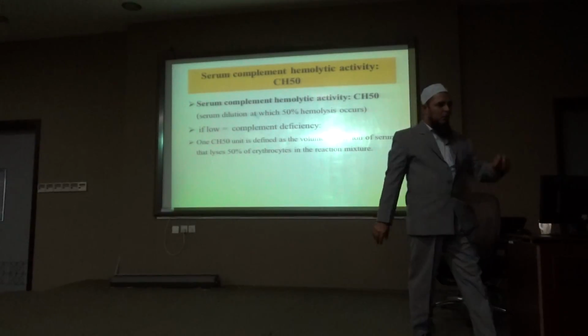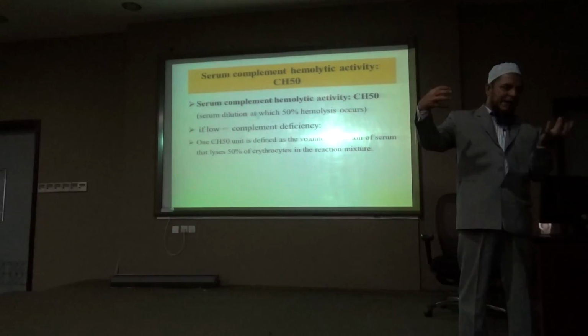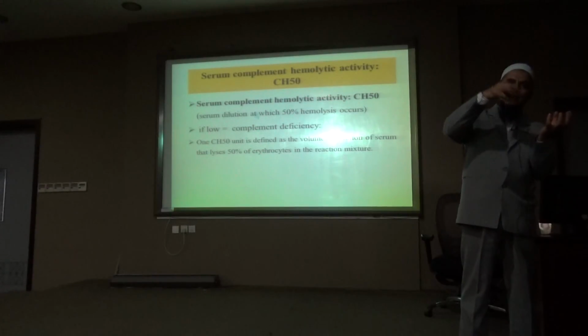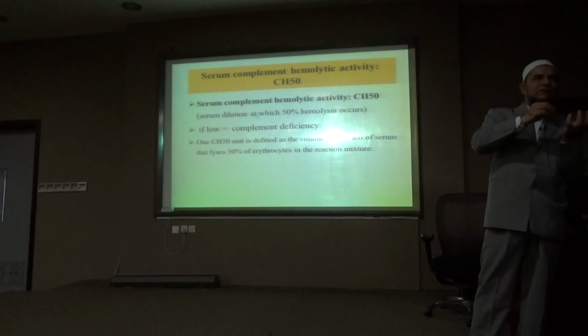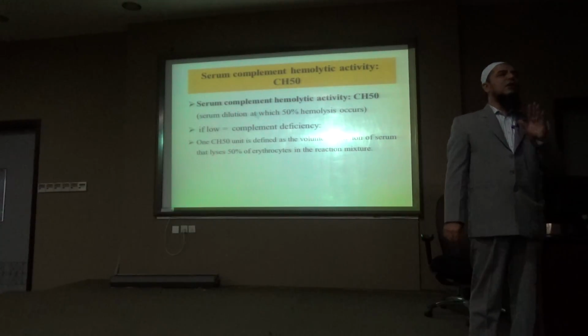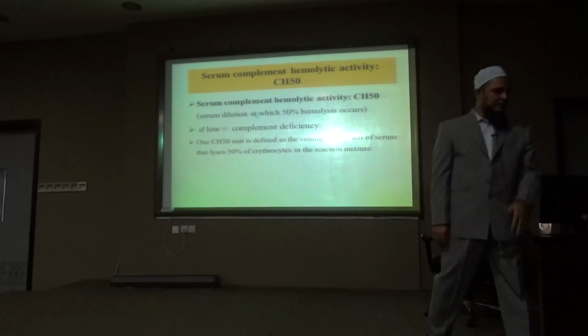So within 1 hour, if we put 100 RBCs and this serum has a working classical pathway complement system, how many RBCs will lyse? 50%. 50 RBCs should be lysed. If it lyses 50 RBCs, fine enough, the complement system is 100 percent. But if it is not lysing 50% of the RBCs, it means there is something wrong. Clear?